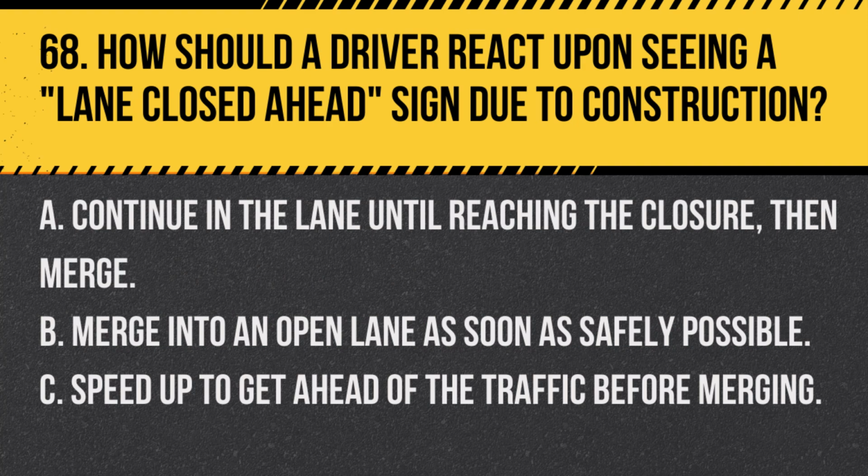Question 68. How should a driver react upon seeing a lane closed ahead sign due to construction? A. Continue in the lane until reaching the closure, then merge. B. Merge into an open lane as soon as safely possible. C. Speed up to get ahead of the traffic before merging. Answer: B. Merge into an open lane as soon as safely possible. Early merging helps prevent congestion and accidents near the closure.